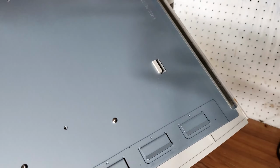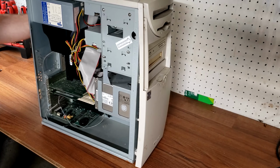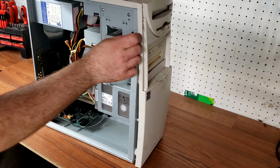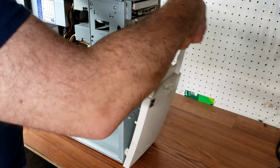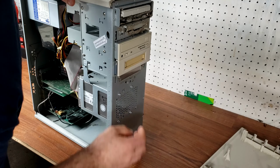And their overbuilt frickin' tank of a case here. Yeah, I'm not too concerned about keeping this thing intact, because I care more about the CD drive than anything. So pop that out. Even though it's been 3 years since I did this, it's a massive case of deja vu here. Oh no.